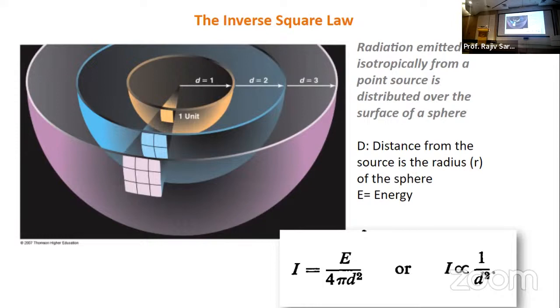Remember, here we call it d. D is not the diameter. D here is the radius. Otherwise, sometimes you say d is for diameter and r is for radius, but here d is actually the radius, because we are talking of a circle, a distance from the source. This is very important, and the inverse square law is not only for brachytherapy, even in teletherapy.